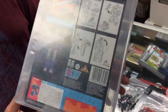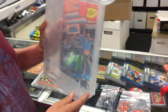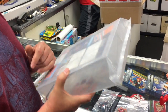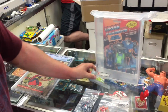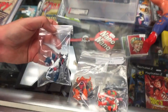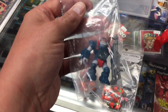Yeah, they did 4 single carded ones, I think, and then they did 2 larger ones. Tracks, Sideswipe, and somebody else eluding me at this point were the 2 major known characters that they made. It's very cool. European Action Masters. And these are the very late Battle Beasts called orbs or laser beasts. They only issued a few of them in the US. They did a lot more of them in the UK.